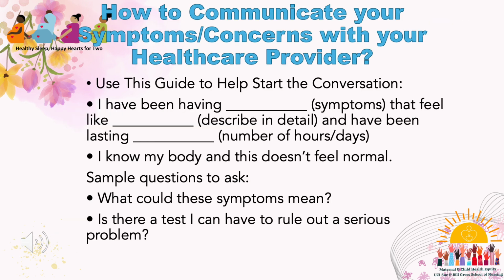When you need to talk to your healthcare provider about something that doesn't feel quite right with your health, here's a simple way to explain what's going on. Tell your healthcare provider what you're feeling. For example, you can say, "I've been feeling," and describe the symptom, like a headache or dizziness. "It feels like," and explain what it's like. Is the headache sharp? Is the dizziness making you feel like the room is spinning? And "it's been going on for," and say how long.